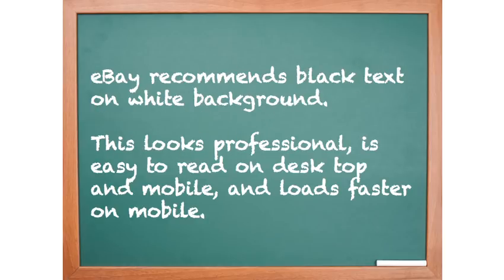eBay also recommends black text on white background. This looks professional, it's easy to read on desktop and mobile, and loads faster. So if you've got 5 different colors and 6 different fonts and all these crazy cartoony things on there, that's really not good for search, and it's not good for mobile either. You want it to be short, sweet, to the point, easy to read, because buyers are looking at a lot more listings than just yours. And if they get to yours and it's all confusing and it's too busy, they're just going to click away. I know it's fun to get in there and play with the fonts and do all these different things, but eBay recommends that you don't do that, and it's not good for search.